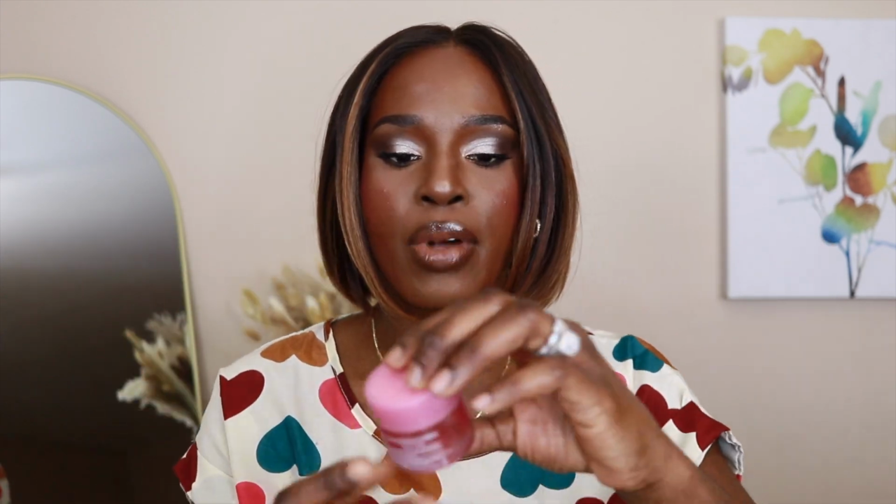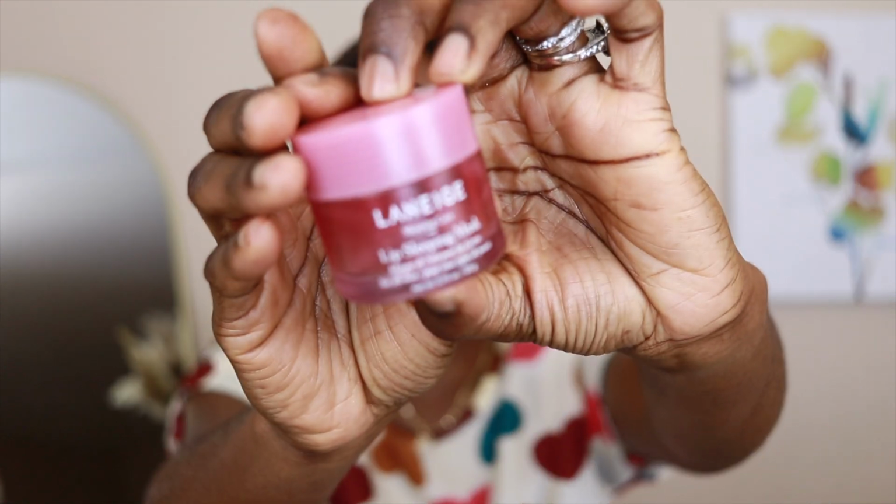Moving on, this is my Laneige sleeping mask. This is good for nighttime. I use this at night mostly because whenever I use it during the daytime, it tends to peel off on my skin. So I just use this at nighttime, and it helps with gently resurfacing my lips.